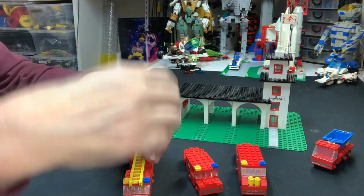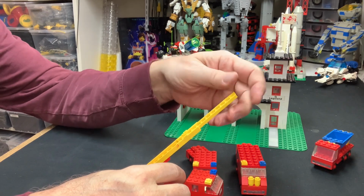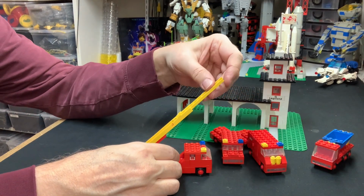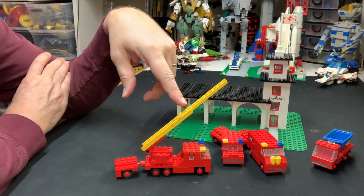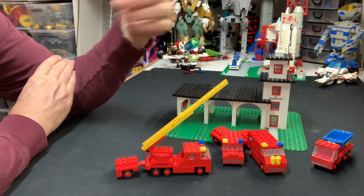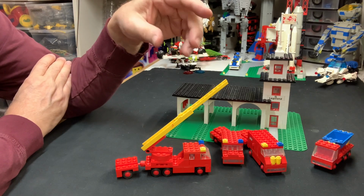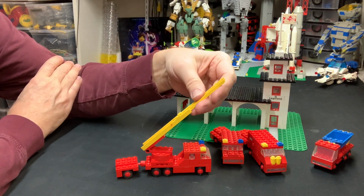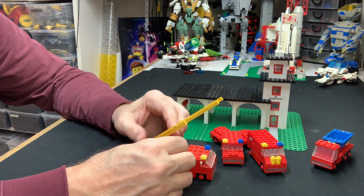So this, again, is what I remember as the ladder truck and how fantastic it was, and the extending ladder. I broke more of these ladders in my life than I care to admit, because they were fragile and they'd be in a box when we were cleaning up the basement and we're going to have company. So we dump everything into a box. And I think I broke 3 or 4 of these ladders because I got them in various sets.